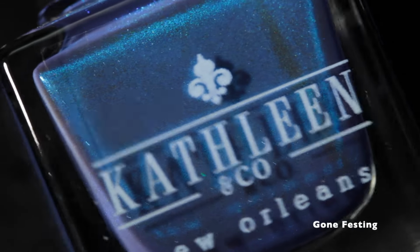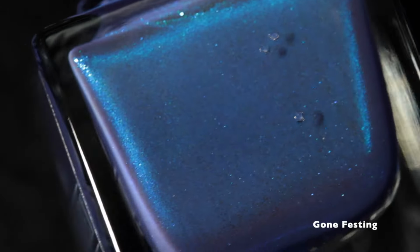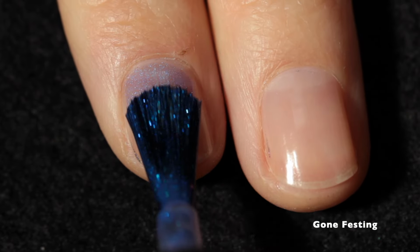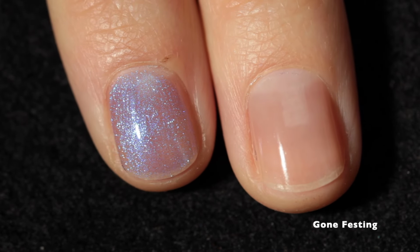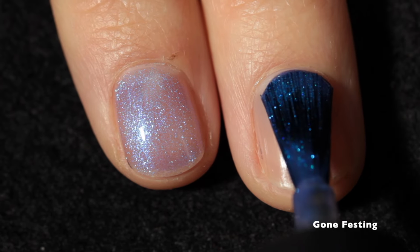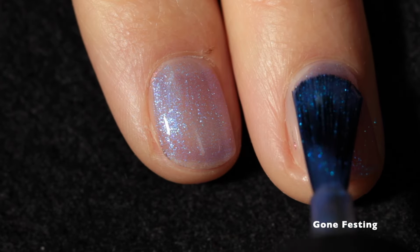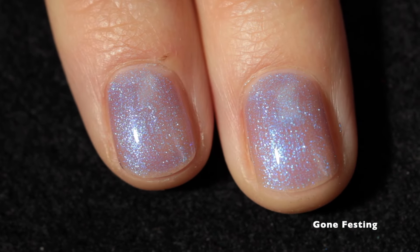And here we have Gone Festing, which is an indigo crelly base with glowy blue-purple shifting shimmer. Now New Orleans has the best festivals, and Mia loves to go at this time of year to celebrate and see everything, and she just says there's always festivals happening, so this is a nail polish in honor of that.